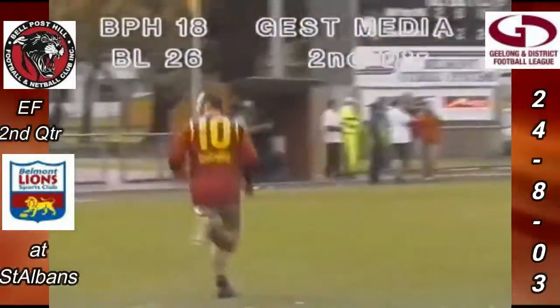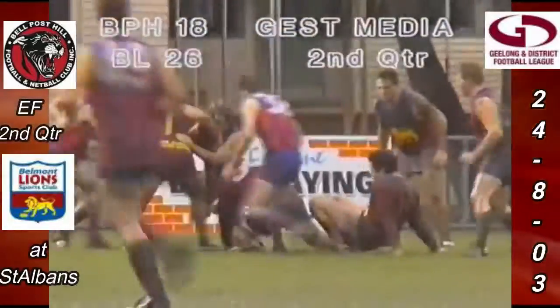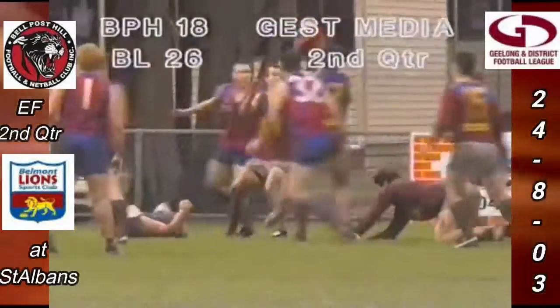Belpost still under attack, about 40 metres out from their goal. Brad Davis coming off for a rest. Jared Corbett coming on for the Belmont Lions. Boundary throw in. Graham up against Baird, pulls to the front of the pack. Harrison's there as well. Now pulls back towards Graham. Tried to get the handball free.